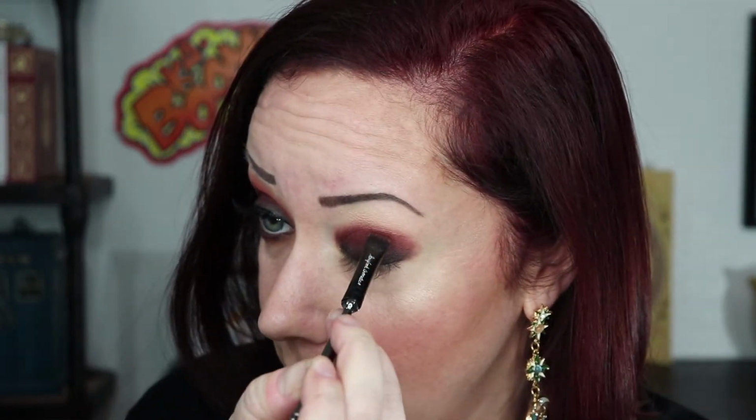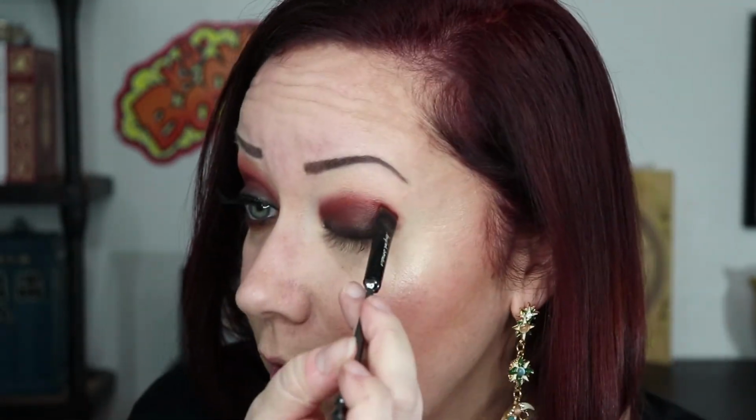And I'm just realizing now I'm just telling you brown, red. So the brown shade is called Wolf, the red shade is called Blood. Now we're going into Harvest, and I will literally just follow the crease line. And then I'm actually going to take a tapered tiny little brush, dip it back into Harvest, and start blending through the crease.